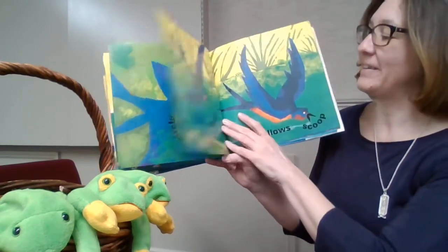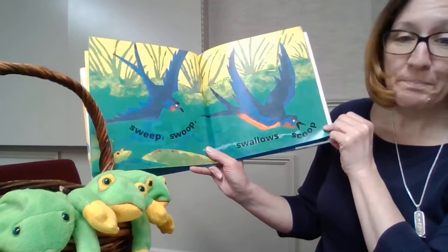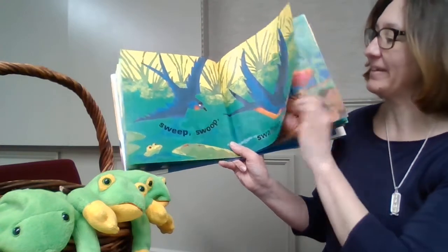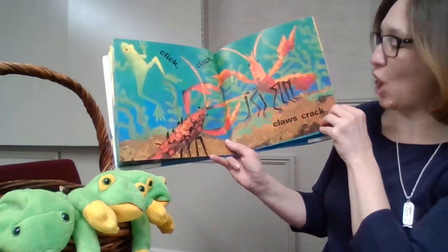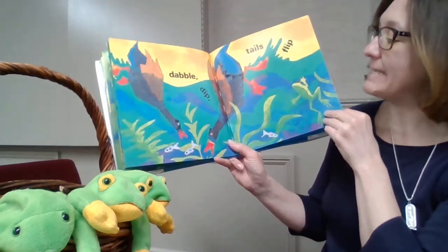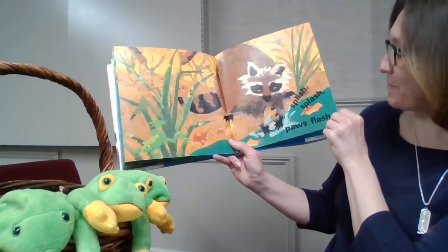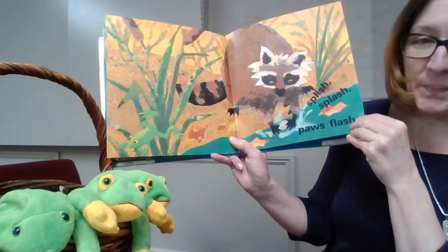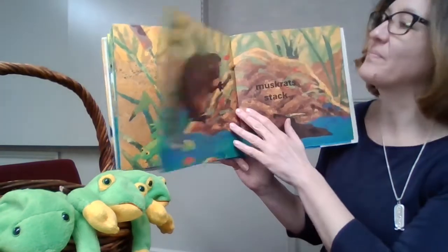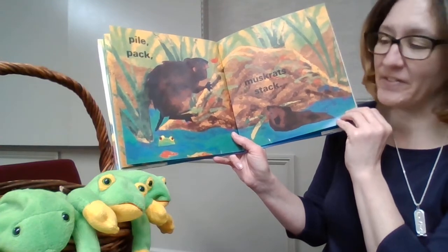That's pretty. Sweep, swoop, the swallows scoop! See the froggy over there? He's hiding everywhere. Click, clack, claws crack. Dabble, dip, tails flip. Splish, splash, paws flash. Is he catching a fish? Pack the muskrat stack. It's a tricky one. Can you see the frog?